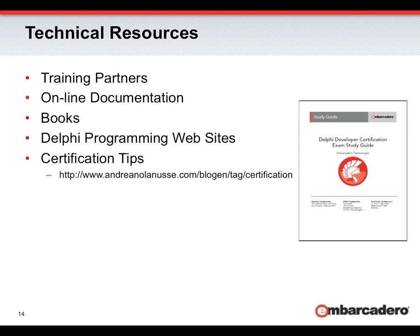Also, we mentioned another resource with some Delphi programming websites. That is delphiabout.com, which has a lot of information. Then delphibasics.co.uk, which is really, really good. The CodeGear Guru, which has a lot of Delphi tutorial videos, I would recommend as well. And there are other websites that we mention in the study guide.